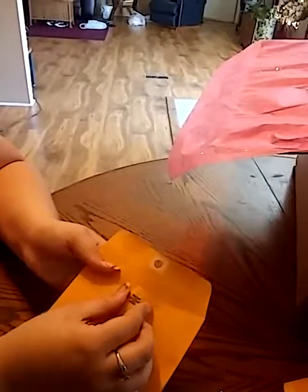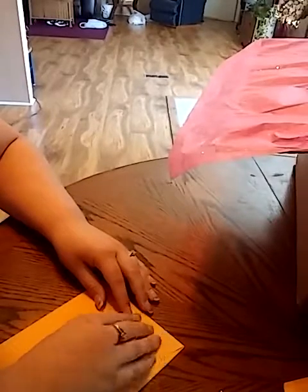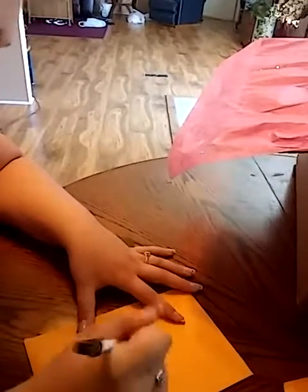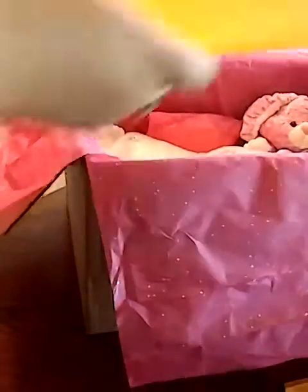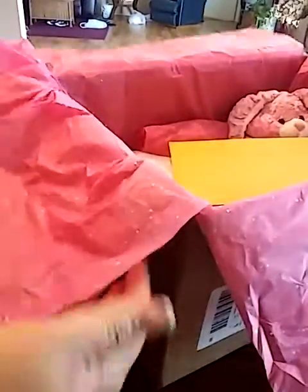And then I'm just going to take the little prongs here. Little note that says open me. All right. And then I'm just gonna stick this probably right on top of her box. I'm finally home, mommy. This just makes mommy more excited to even get into her box and start digging.